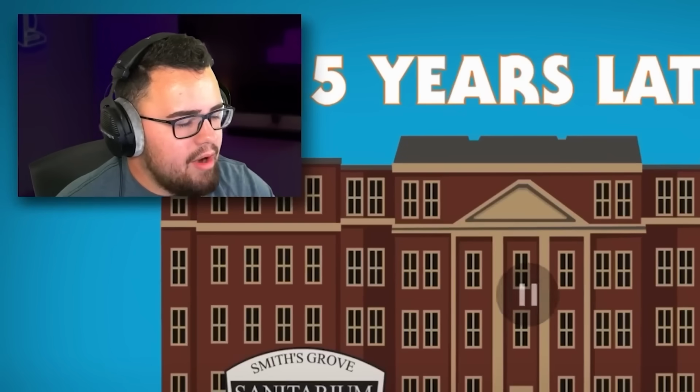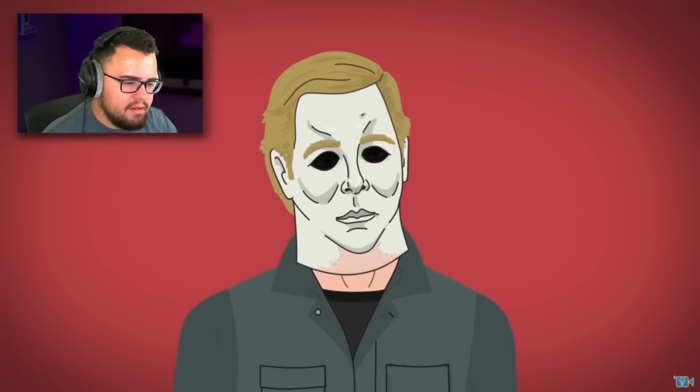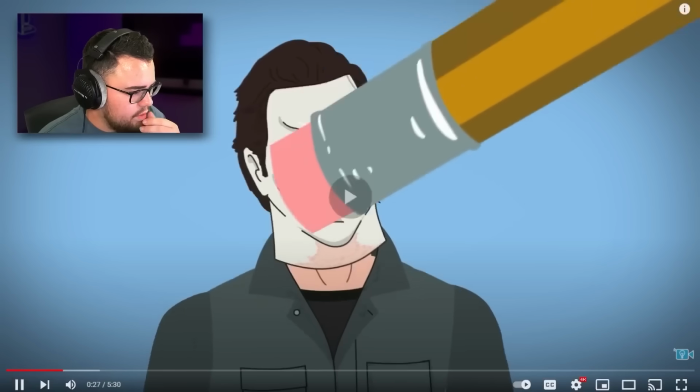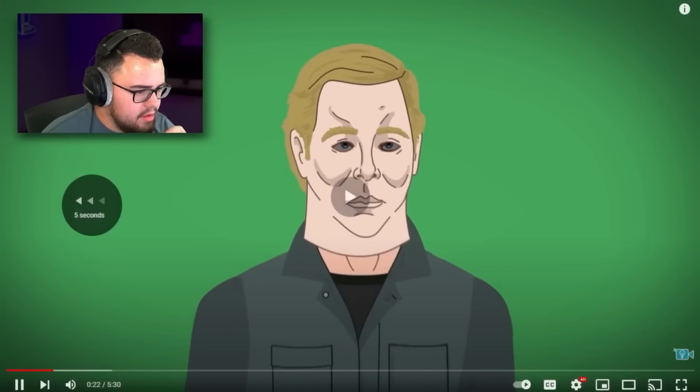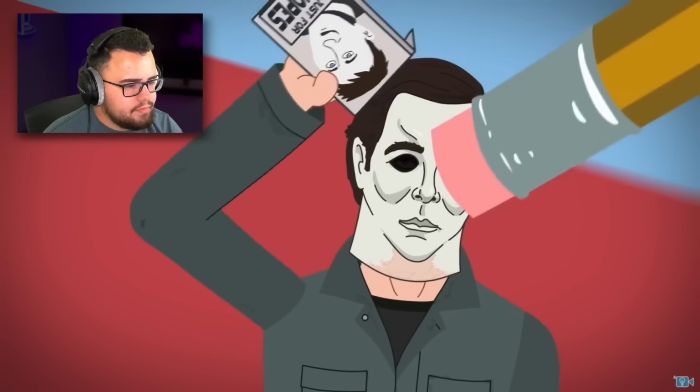15 years later, he breaks out, donning his iconic greenish coveralls and a Captain Kirk mask painted white, giving him big eye holes, and dyed brown hair that is partially shaved. Now, I knew that! You guys are gonna get mad at me. Captain Kirk... I didn't know what the name of the face was, but Captain Kirk mask.